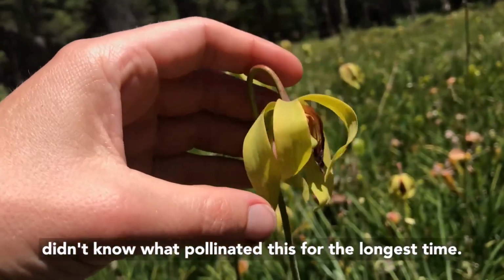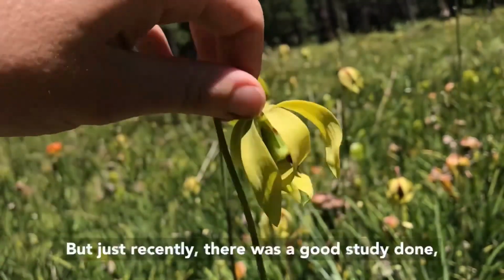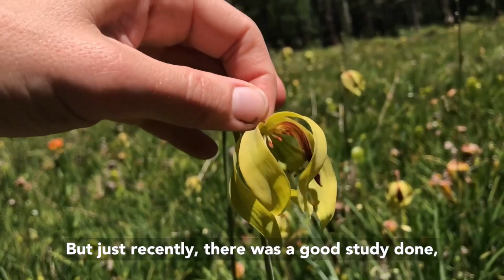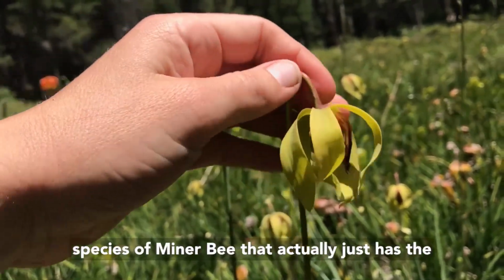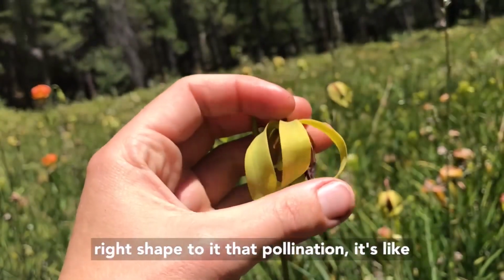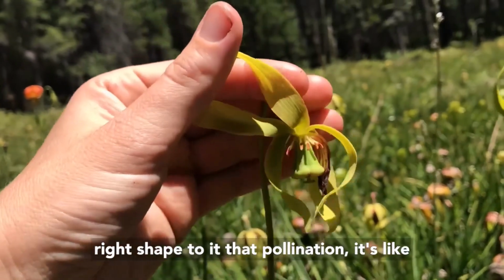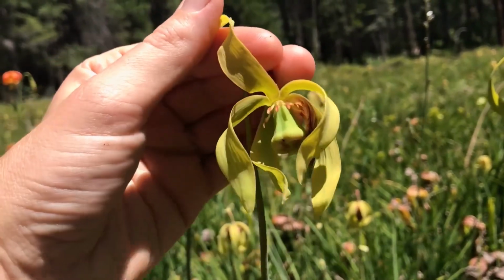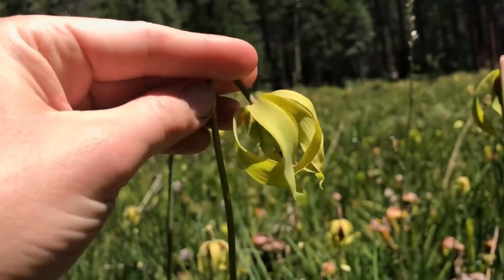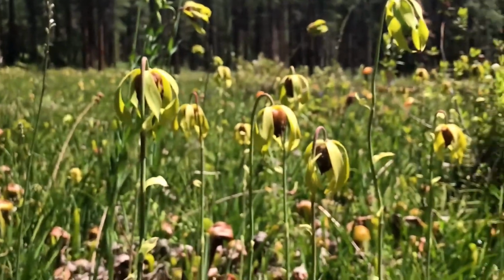And actually, they didn't know what pollinated this for the longest time. But just recently, there was a good study done where they think that there's this certain species of miner bee that actually just has the right shape to it that pollination, it's like kind of like the perfect fit of flower to insect. Beautiful. Look at all these flowers.